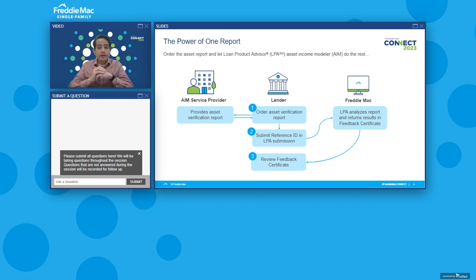We automatically assess, as I mentioned before, assets, income, employment, and even those access to credit opportunities, the rent payment history and the borrower cash flow. We automatically do that, and then we return the results in the feedback certificate. Then the seller would review the results just like they would today, and they can see exactly what we're able to verify with that one report. That's it. It's that simple.